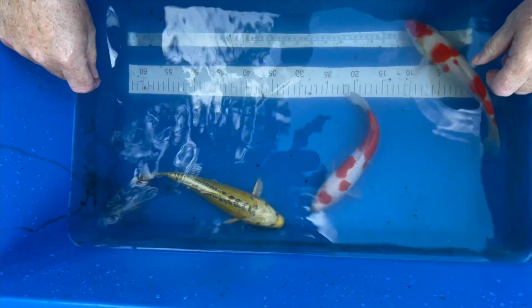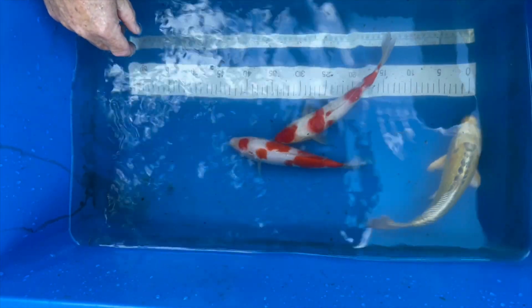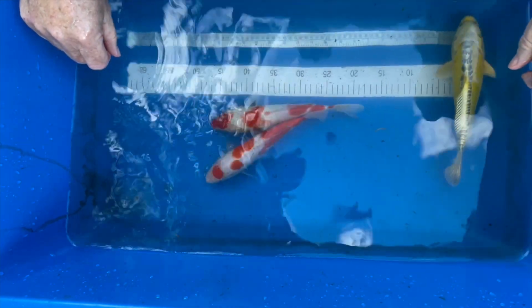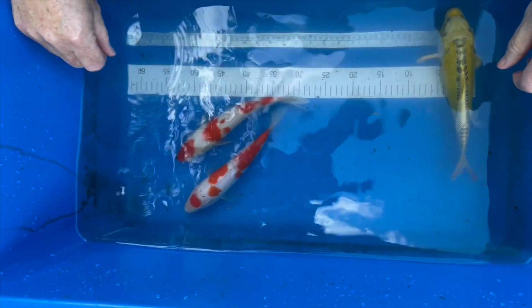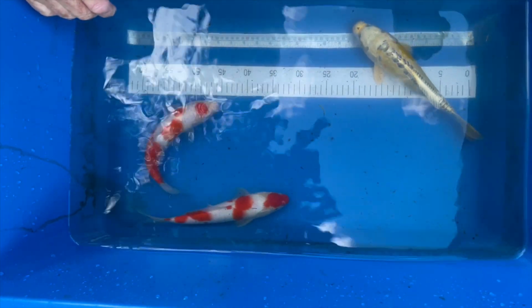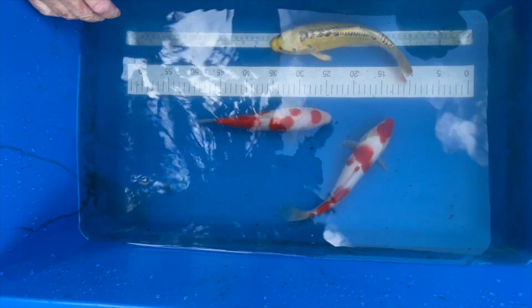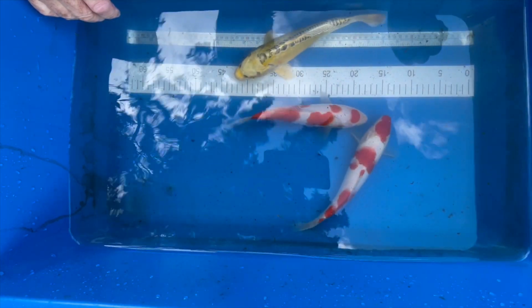If you swim at that end, I might get an idea. No, he's not 30, but he's 27, I reckon, 28. Yeah, really nice fish. It's so kind of Ricky to sort them out for me.